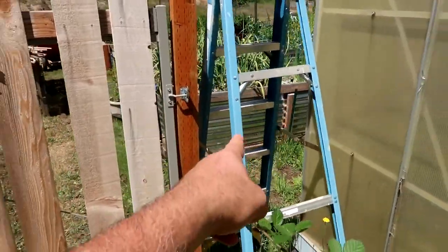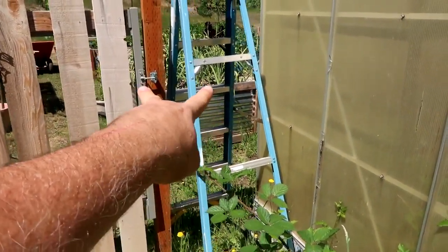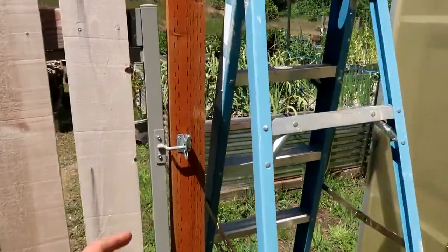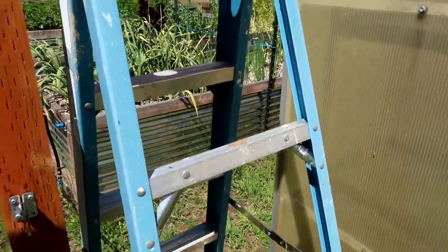If you're wondering why this ladder is here, it's because I haven't done anything about the space between that post and the greenhouse, and I got to do something about that. So for now, the ladder is keeping the deer out.